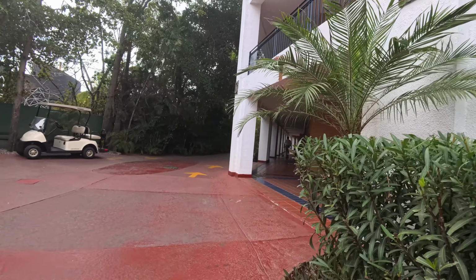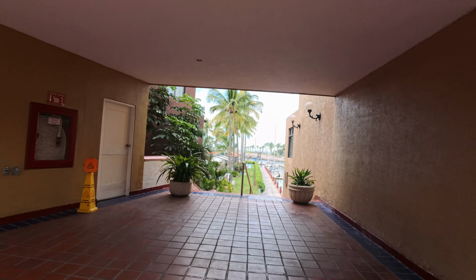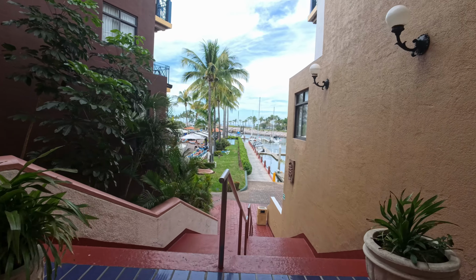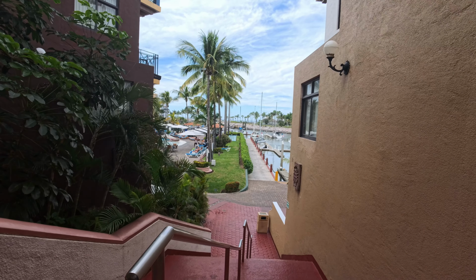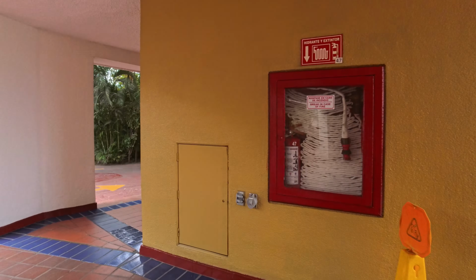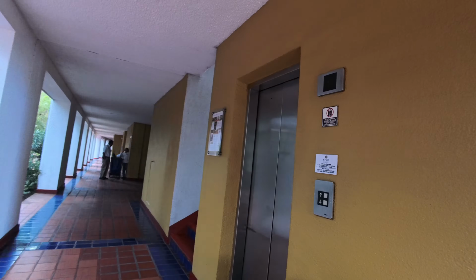Gonna continue on walking into where the actual rooms are now. So every other door you see in this building and the next few buildings afterwards are all the various rooms. And I'm gonna stop at every little staircase along the way just to show you what it looks like.